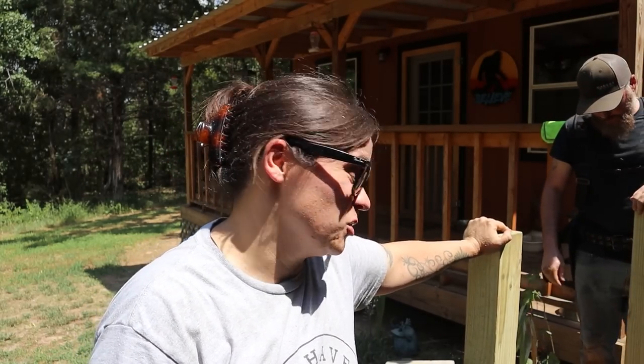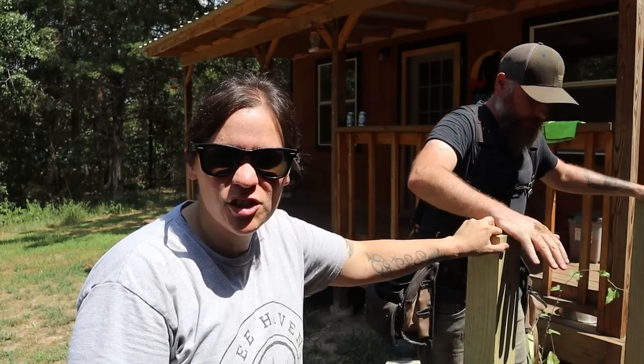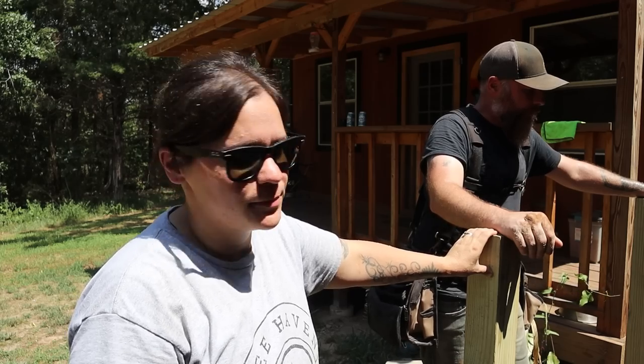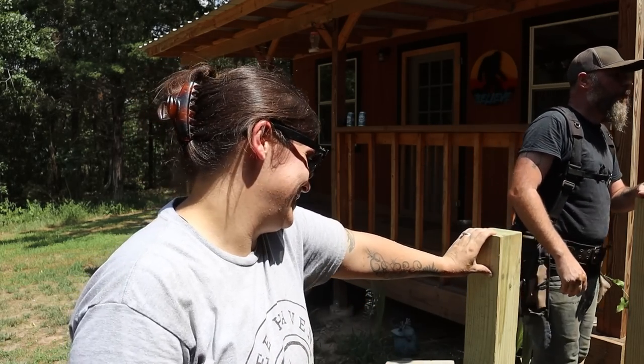Now, guys, it is very, very sturdy. I don't think these posts are going to be moving nowhere. No, they're solid on the bottom. Yeah, very solid. Once they get attached to here, then they're going to be more solid. So true. So looking good. It is looking very good. It's actually looking like stairs.